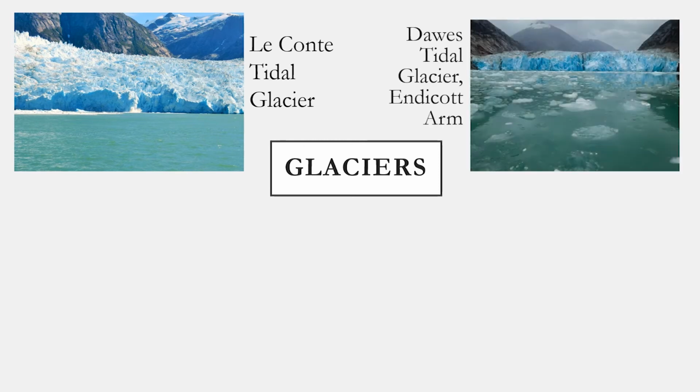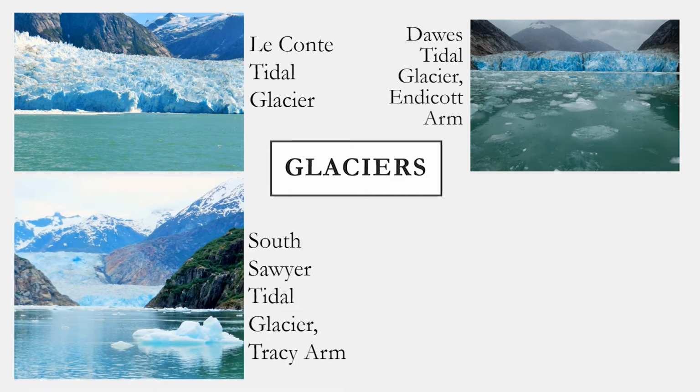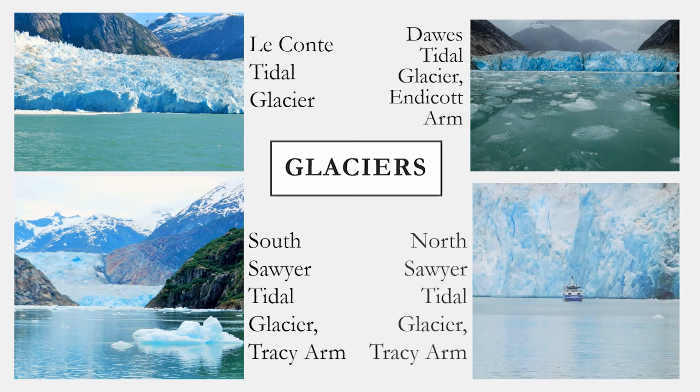North of Petersburg, off Stevens Passage, are Endicott Arm and Tracy Arm. For the most part, they are easily accessed by private boat, or you can choose a tour operator out of Juneau. The 30 nautical mile trip up Endicott Arm terminates at Dawes Glacier. Calving and ice floes can keep boats a couple miles away.